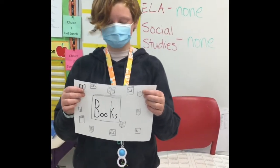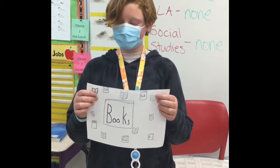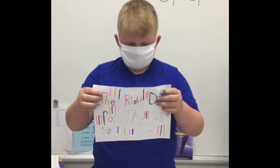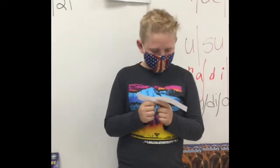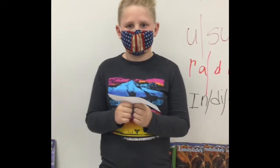B is for books. You will read realistic fiction, science fiction, historical fiction, tall tales, biographies, and all sorts of nonfiction. My favorite book we read was The Right Dog for the Job because it tells you about a dog's job in life. My favorite book we read was Owen and Mzee because it is a story of friendship.